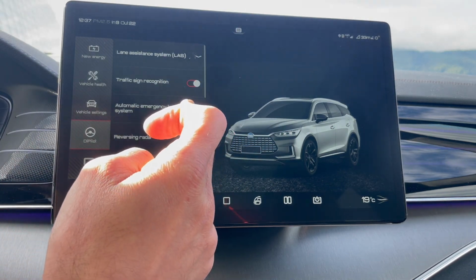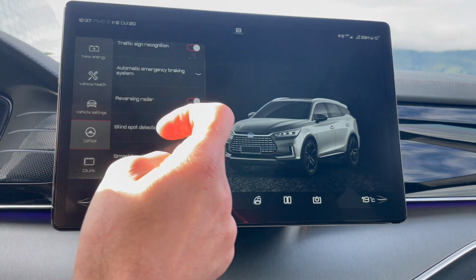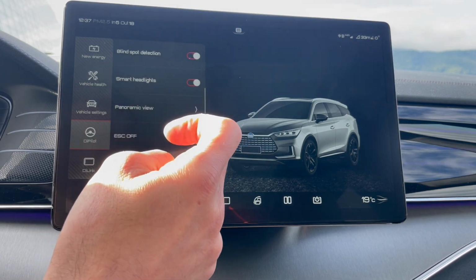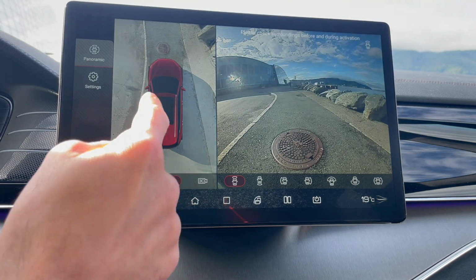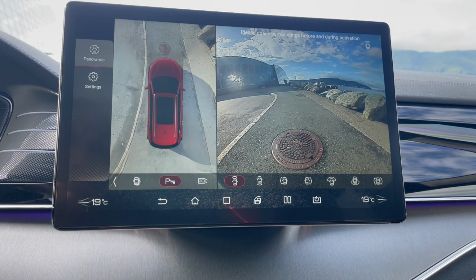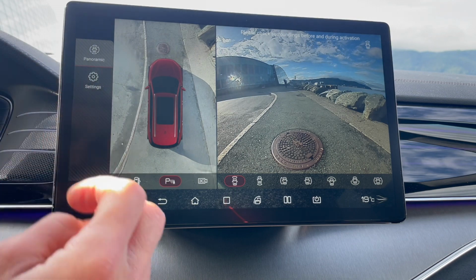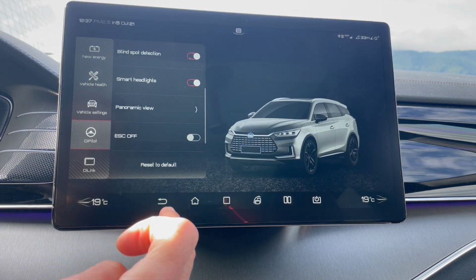And the D pilot, what do I have here? I have reversing radar, I have blind spot detection, smart headlights, panoramic view. Okay, please check surroundings before and during activation. Alright, how to go back? I believe here.